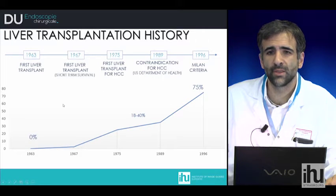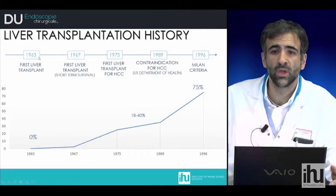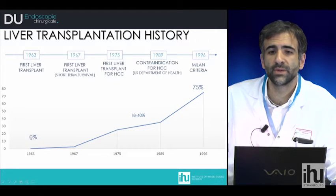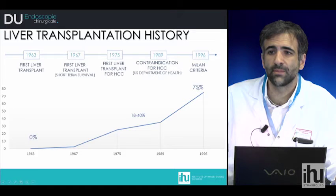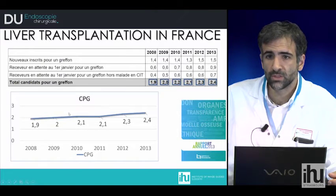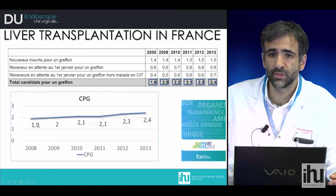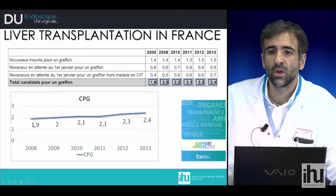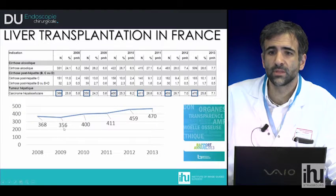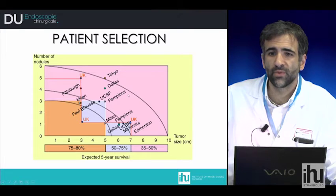Concerning liver transplantation, it has a 50-year history, starting with the first liver transplant in 1963, when we had 0% survival at 3 months, up to 1996, when the Milan criteria were established and we had 75% overall survival in transplanted patients. So in France and all over the world, the situation is a little bit complex, in a way that there will be even more demand for transplant with even fewer grafts.